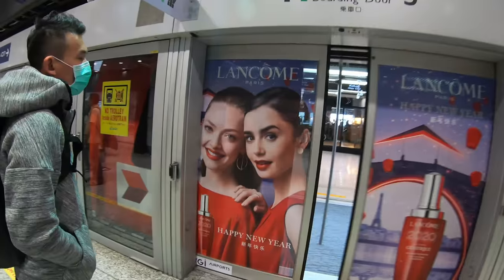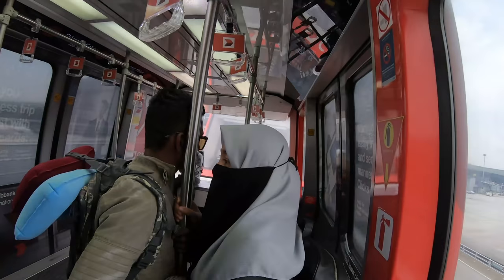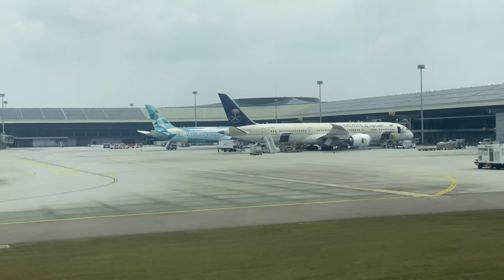My flight today was from the satellite pier at KL, which means taking the aero train across the airport. The train is pretty cool and gives some great views over the apron.